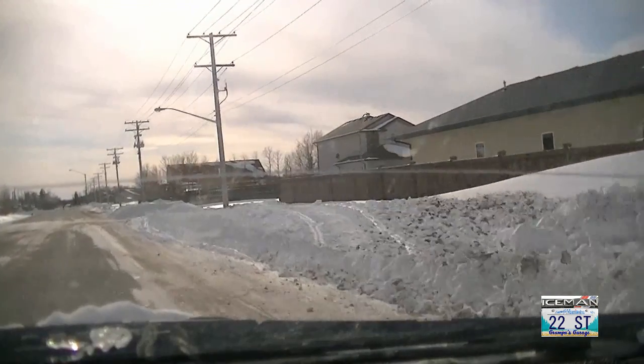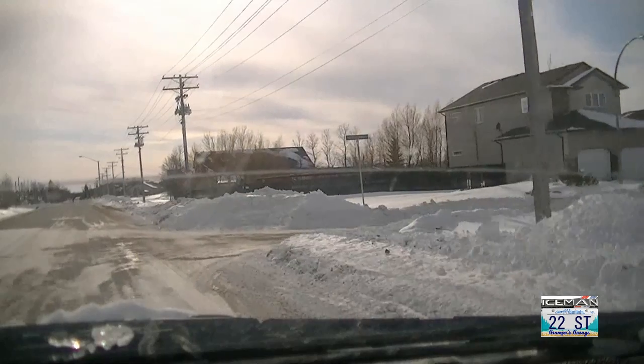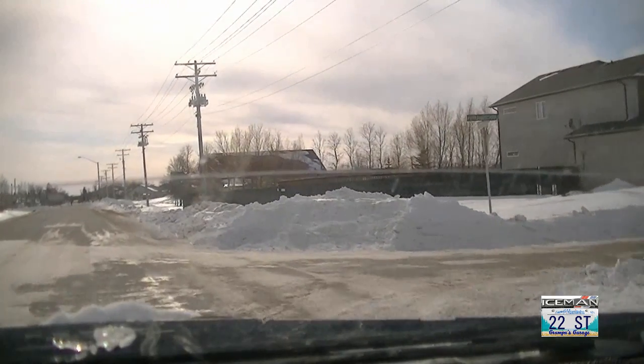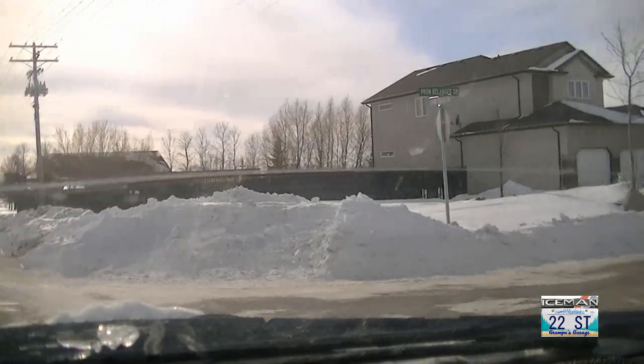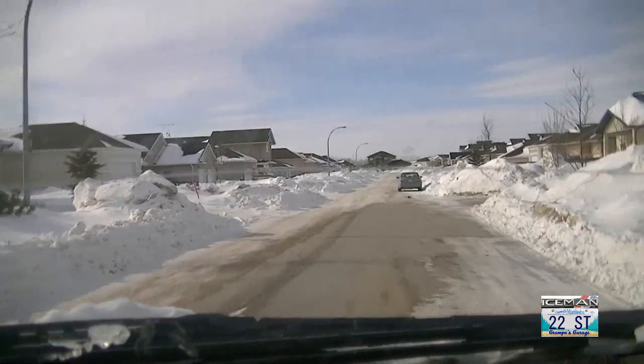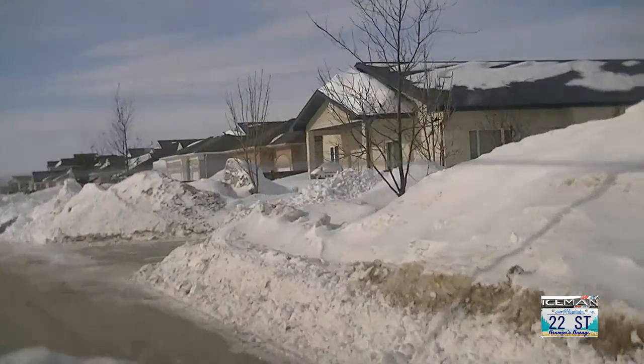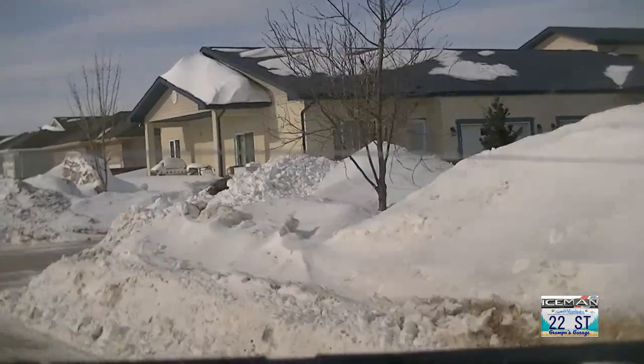This is called Station Road. It used to have a railway station when the railway ran through the town, which never did while we lived here. It was taken up 70 years ago or something. But this is called Station Road, and you'll be able to see a little bit more.